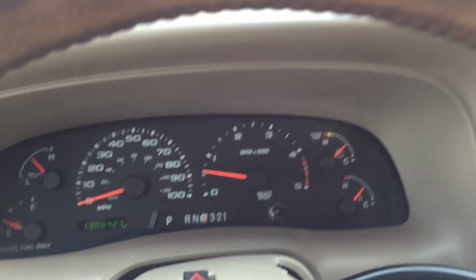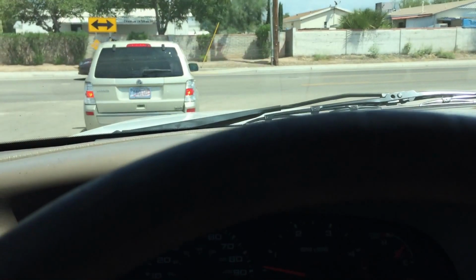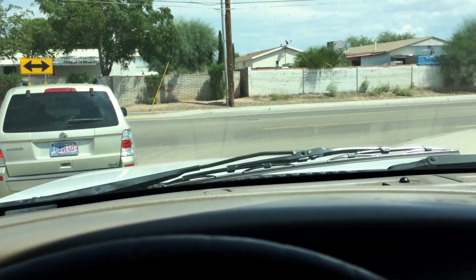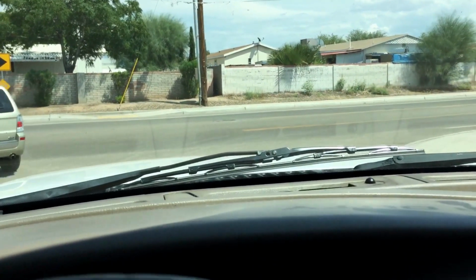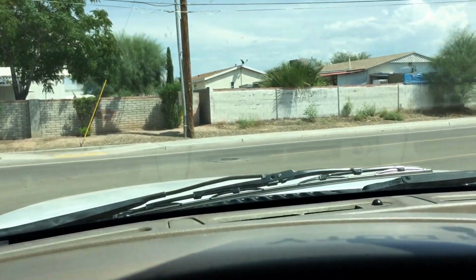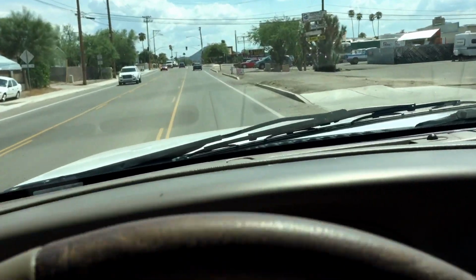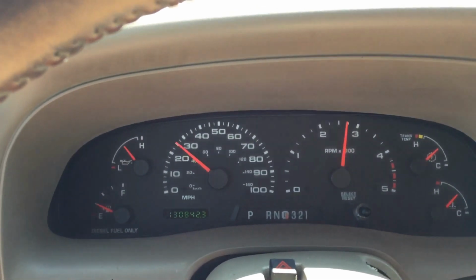All right. Let's see. It's on a salvage title. You can't get plates or insurance on a salvage title. So we have to take it to the police. If you're going to drive it home and get plates and insurance, we need to take it to the police, and they do a level 3 inspection. That level 3 inspection, we charge $200 to do that for you, and it's mandatory if you're going to drive it.